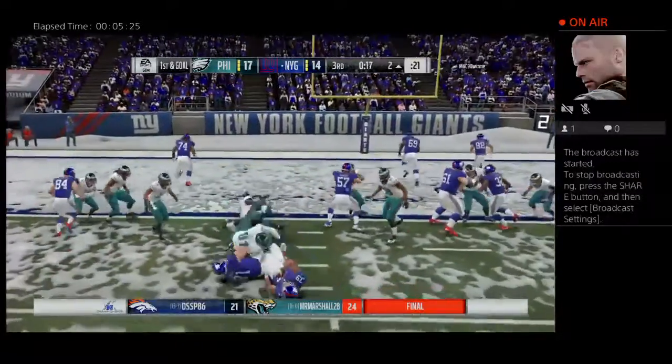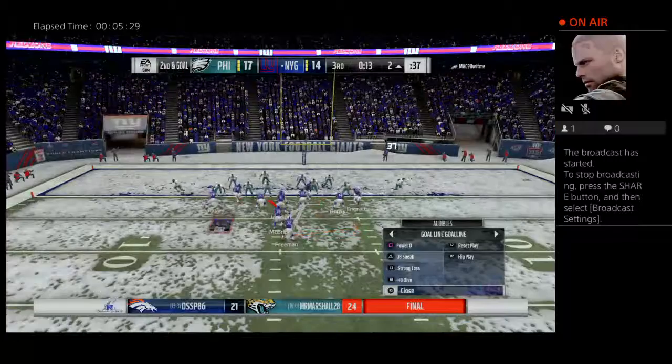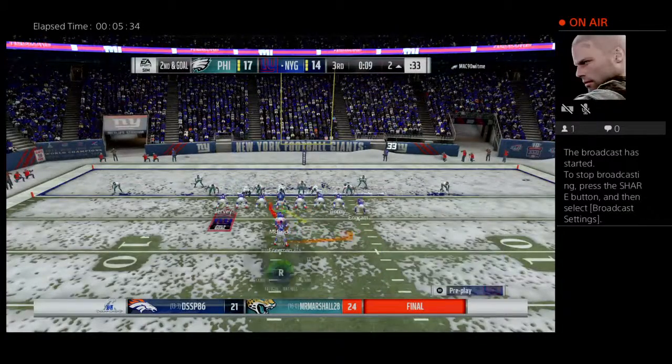And they'll turn to a power game to try to get in. Nothing doing there. They're going to wind up holding him at the 2. No gain there, and it's going to set up second and goal.